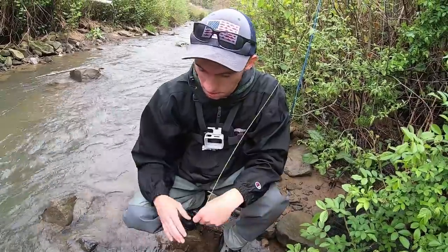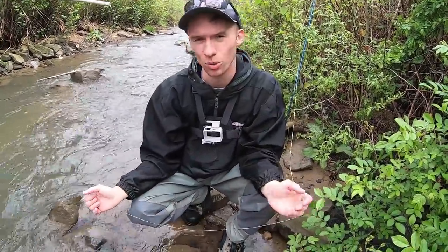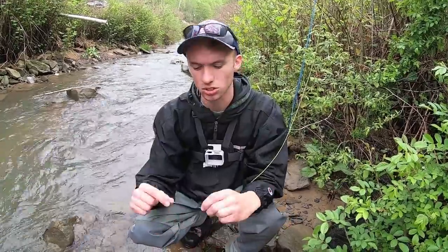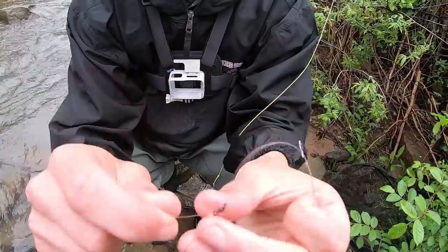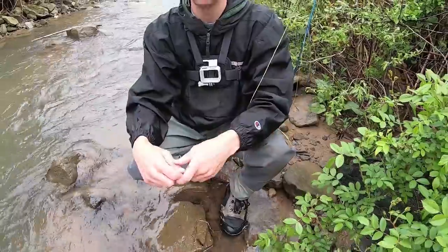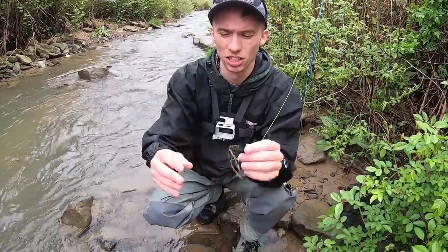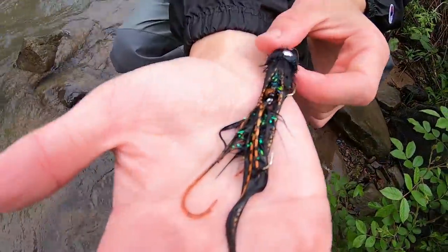A lot of people use weighted or sinking line. I don't have a problem with that really, although most of the creeks I'm fishing aren't that big, so I'm not worried about it getting down so much. It's tied to 12 pound fluoro with a little swivel, because a lot of these streamers will twist and turn and you don't necessarily want your line twisting all the way up. And then I have 12 pound fluorocarbon to the fly. The fly I'm using right now is just a black sex dungeon.